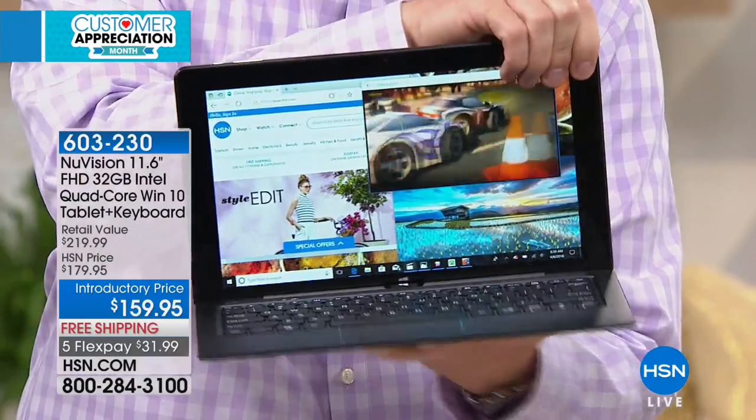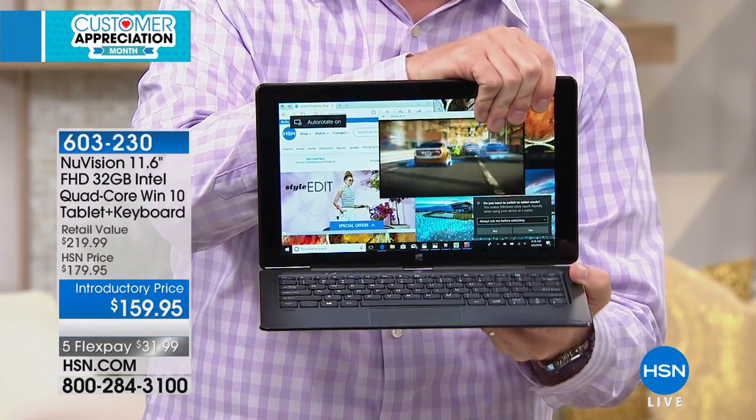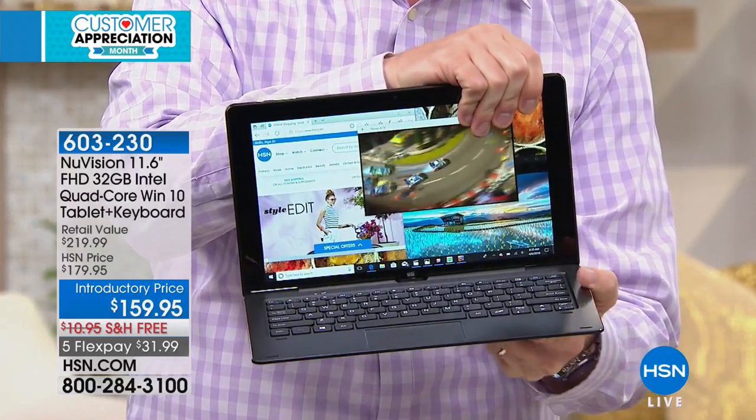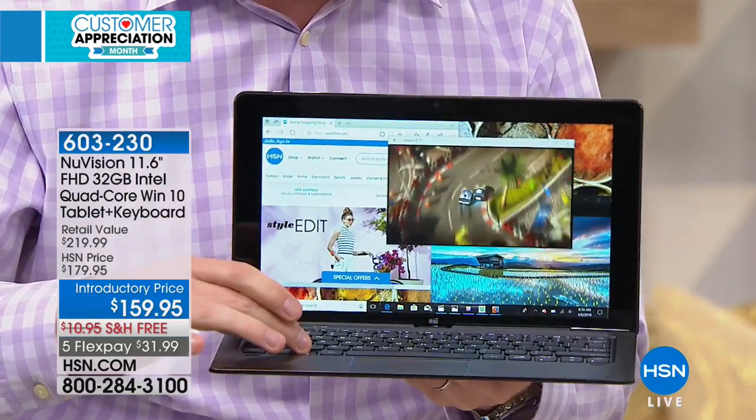This one, they're just two magnets. You grab the magnets, and now it's in tablet mode. You put them back together, now it's in PC mode. That's all there is to it. No syncing, no Bluetooth, no cables. It makes it so simple to go from one to the next, because you've got that great experience.